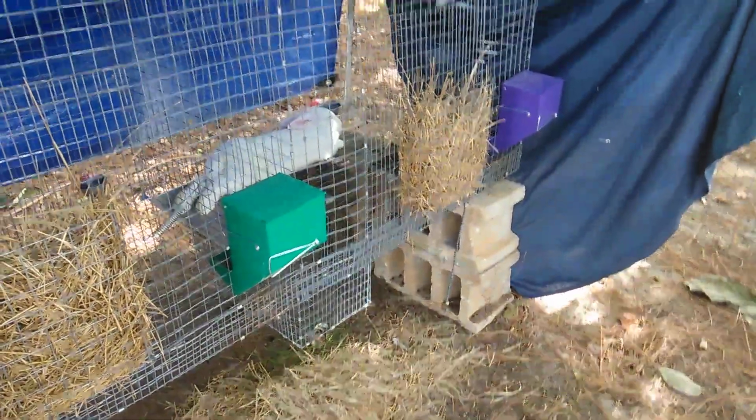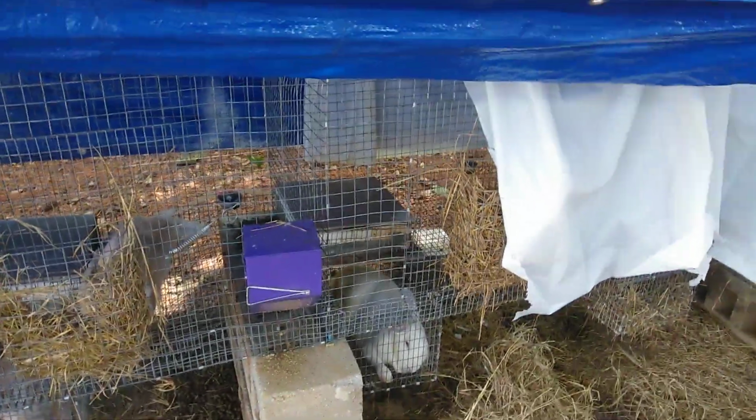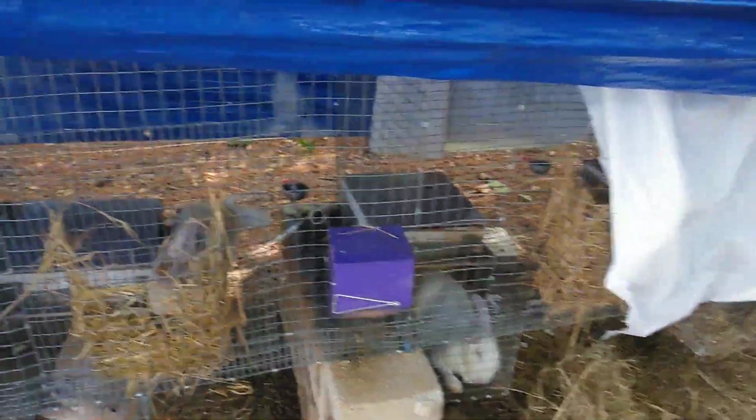Zah did not have any babies. It was a false pregnancy. As you can see, the nest is empty. She was not pregnant, so the breeding did not take. I've been told that happens quite regularly, so it's not that big of a deal, especially in the summertime. So it's about time to breed her again, so we'll go from there.